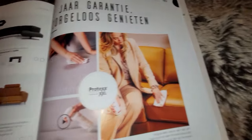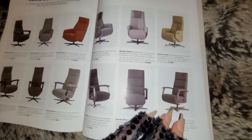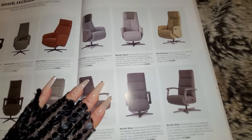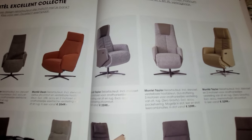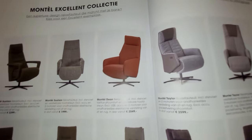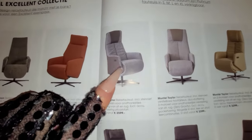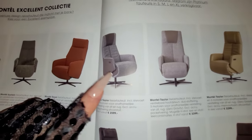All right. Let's see. Oh, let me say something about these relax chairs. I would love to have a relax chair. My grandmother had one and they sit so comfortably. She had one a little bit like this one. But they're so ugly. I think this one looks the best of all of them, but they're just ugly, I think.